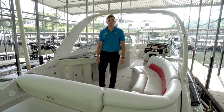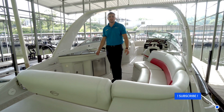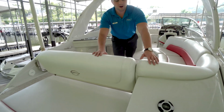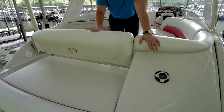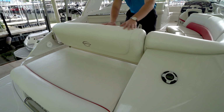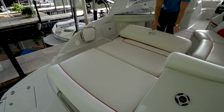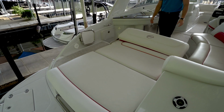Come aboard this beautiful 2011 315 Crownline. At the stern of the boat here we have a remote, for those days you guys are coving out, don't have to get back into the boat to change the radio station or song, volume up or down. Those days you want to relax and lounge out, this is the perfect option.